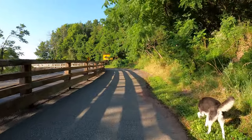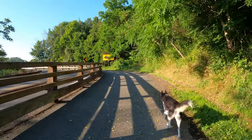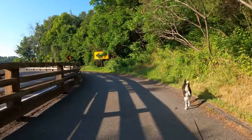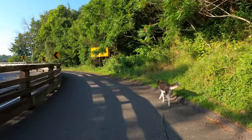So Maverick and I have been hiking this park for some time. We usually do a loop trail. Today we're just going to do one section of the Red Trail, which of the two is probably the easier of the two. It's more flat, but there's definitely a lot to see.